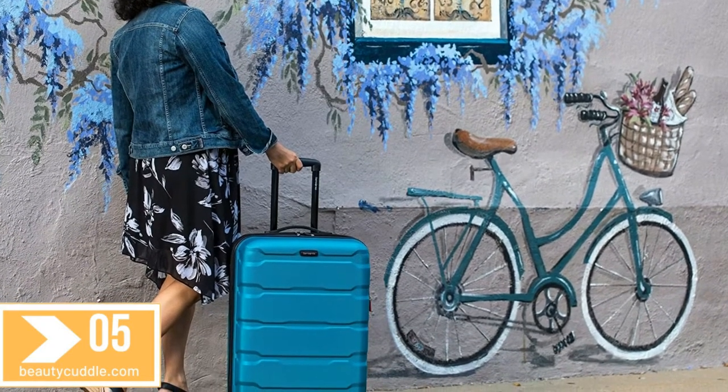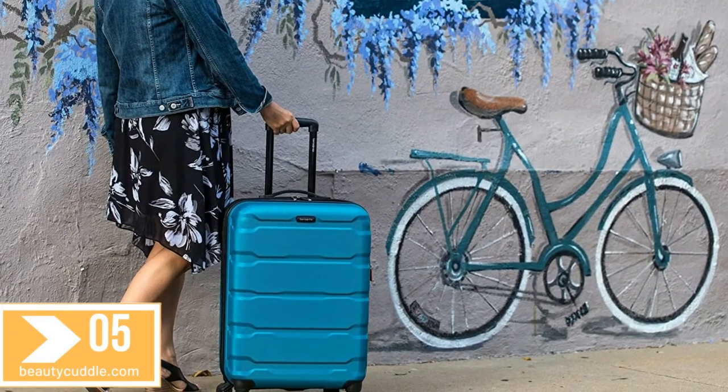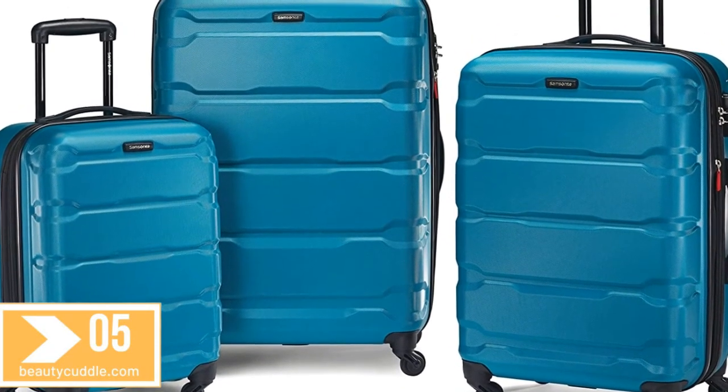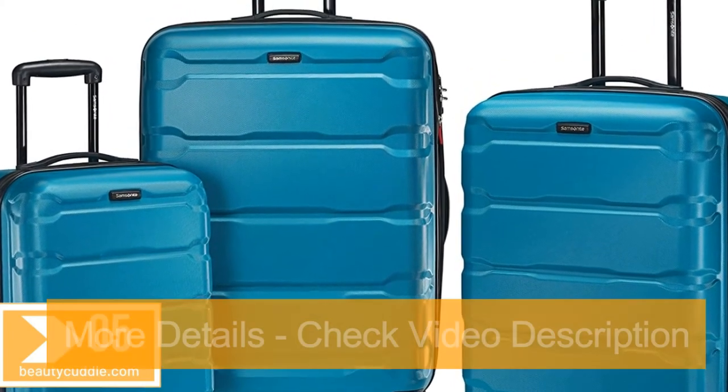For those traveling domestically and looking to stay light, 10-year limited warranty. Samsonite products are rigorously tested to ensure our products meet stringent standards. This bag comes with a 10-year warranty against defects in materials and workmanship.